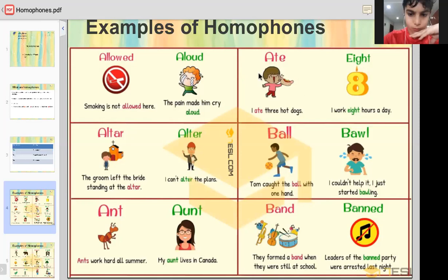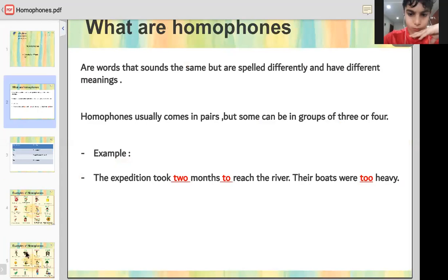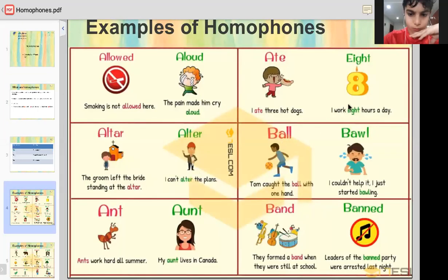And here, eight. The first eight, you told us about first when we were on the screen. I'll say it again because I think some people are busy. The first eight means the past of eat, and it's written as ate. And the second eight means the number eight, and it's written eight.